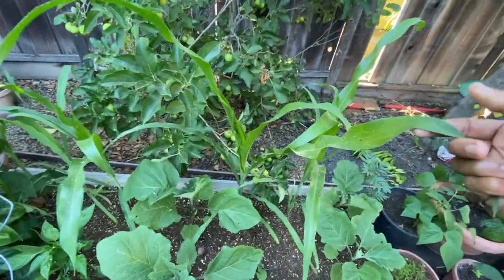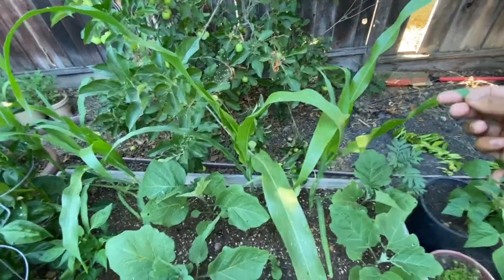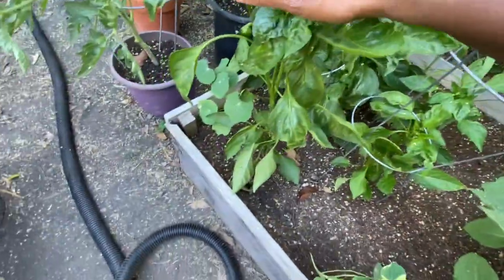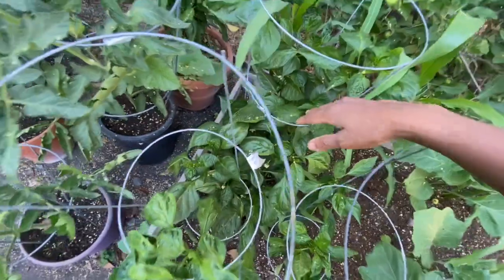These are some corn seeds that I just threw in here. Actually, they have taken over. I'm just really worried that it's going to take over this bed. We'll see. These are the orange bell peppers, this green bell pepper, and that's my red bell pepper.